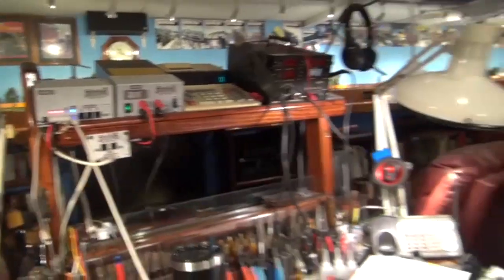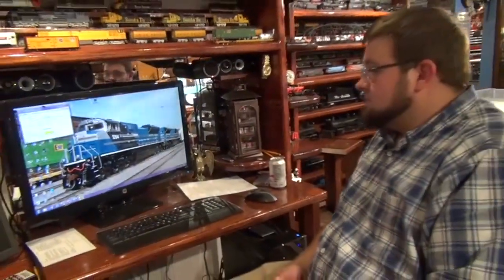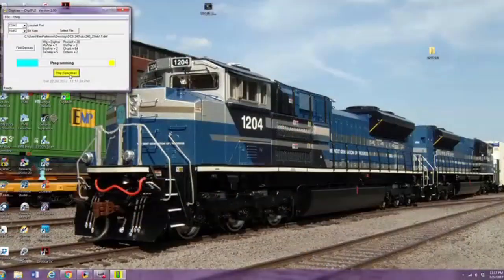I see all the lights flashing, just like you said. And away it goes. So it's uploading right now. It is updating the firmware on it. And you can see from the screen capture here, and I've got to tell you, this is fascinating to watch the screen capture as you're actually doing it.